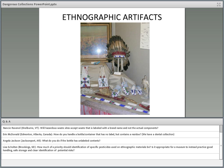We need to find out as much as possible what the provenance and the previous treatment of these artifacts were, especially if they're going to be returned to the native tribes. Again, it's my feeling that any museum person would never want to see a first responder lose their life because of a mistake that they themselves made or that the museum made.